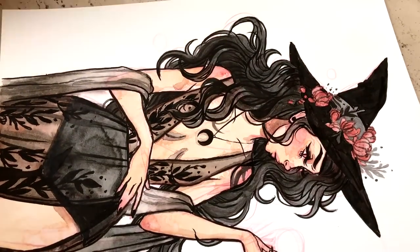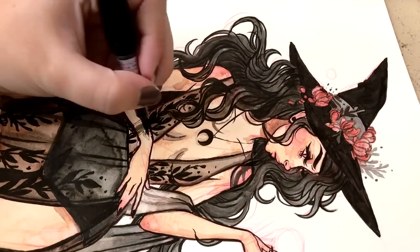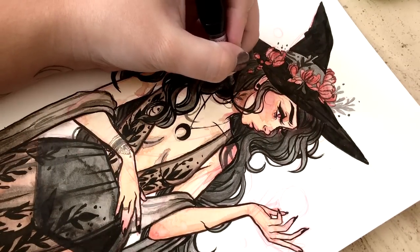For this part, I'm adding a bit more of her tattoos. I thought I'd use the Pentel Aquash brush to give it a little bit of a lighter color instead of just using black. I thought it might be a little bit harsh.